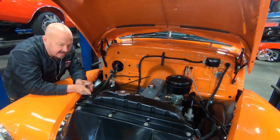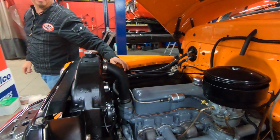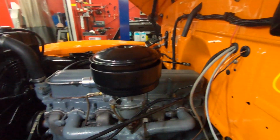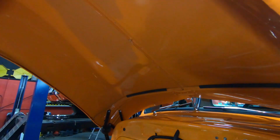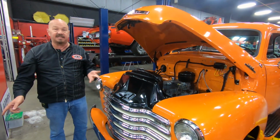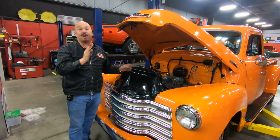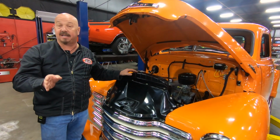We got an electric fan on the radiator. Just a beautiful piece here, guys. They even painted the bottom side of the hood. A lot of attention to detail on this beauty. Can't say enough good things about it. And of course, I like anything orange. All our street rods, our trucks, our Mustangs, our Camaros, our Chargers, anything orange, great color to put on a hot rod, an old truck, guys.